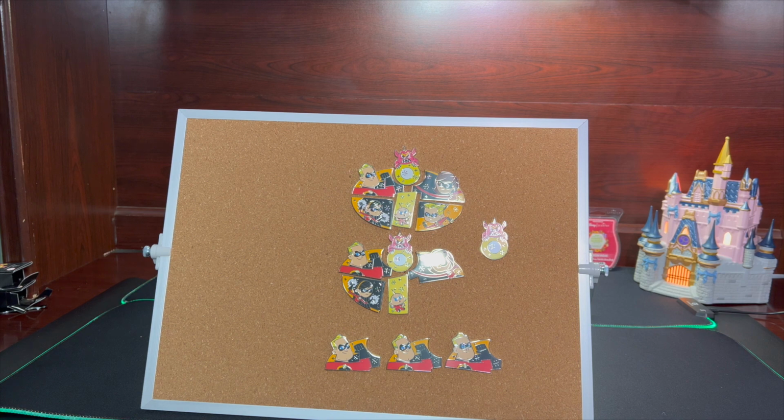But of course, you know, the chase is really nice. It is smaller than the other pins. But I'm going to go with Elastigirl as my favorite. Elastigirl? One. Mm-hmm. Okay. So.